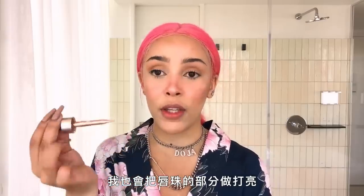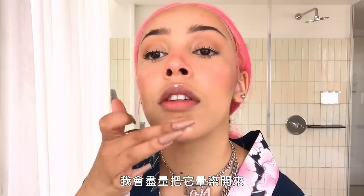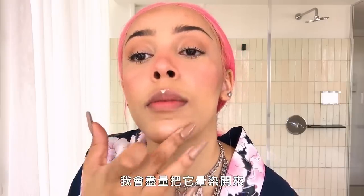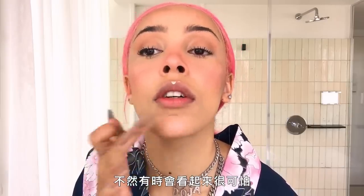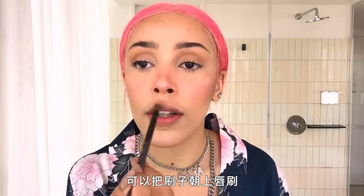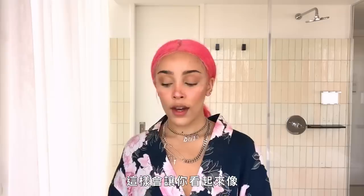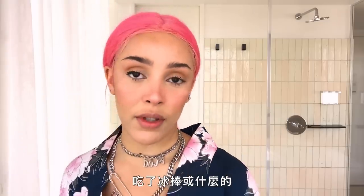I highlight my Cupid's bow as well. So I just put a little bit and I do my chin as well. I do a little bit there and I really try to blend that because that can look crazy sometimes. You can bring the blush onto the top lip and just work that upward. And then maybe a little on the bottom. And it can kind of make you look like you had a popsicle or something.